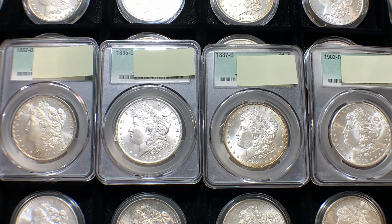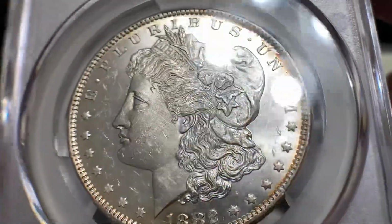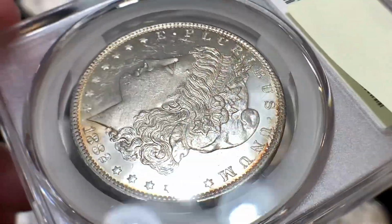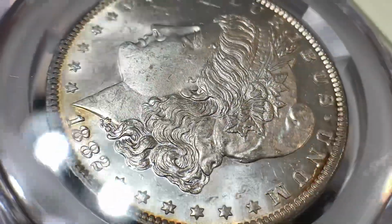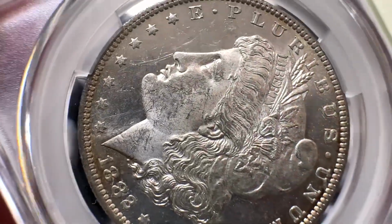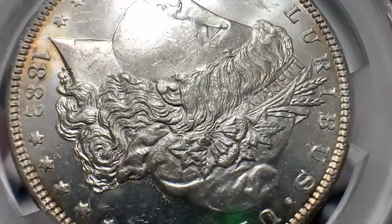So these 4 coins are really nice. So I thought we'd take one more look at each one of these, and we'll go ahead and check out that grade. So this coin I really love. I picked this coin up at the end of last year, I think it was. Really nice strike for a New Orleans coin. Also beautiful, beautiful luster on this coin. I like the little hint of toning as well.